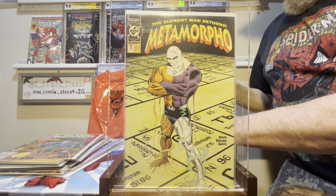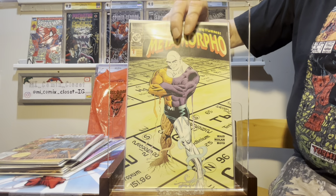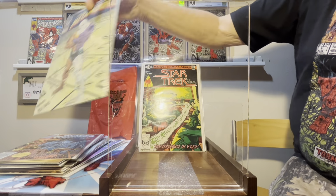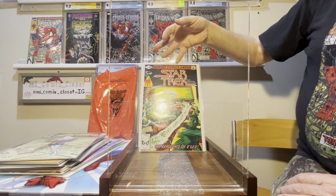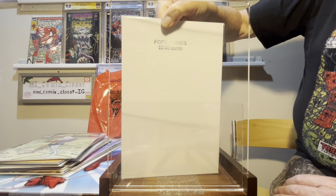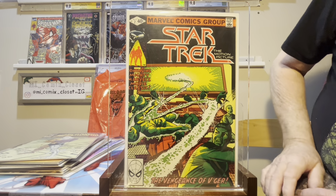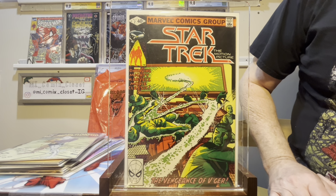So then after that, I think these books were $2. I think these were from Jamie and Jay, I'm not sure. Now, I think that's who the booth was. These were from Poppin' Comics. They had a bunch of boxes that were $2 books. So this is Star Trek The Motion Picture number 2.